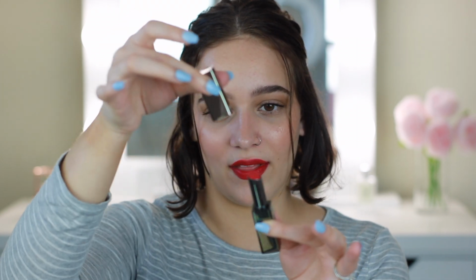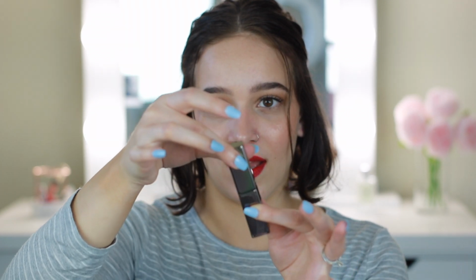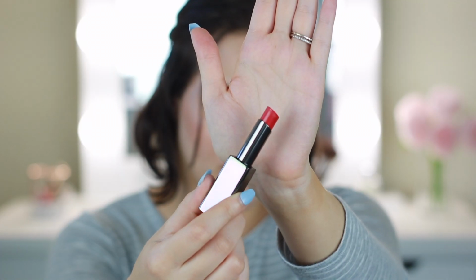And then it's this beautiful gunmetal reflective packaging, and the lid is magnetic, and it's just really beautiful packaging. I think that's one of my favorite things about this. This is the color of the lip product. It is supposed to sheer out. It smells kind of like the Bite Lip products, which is interesting.